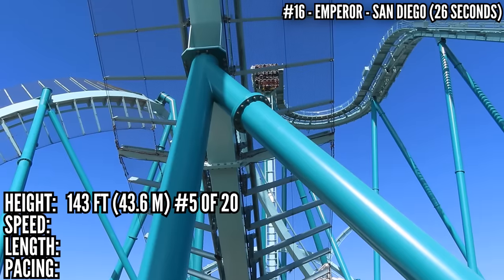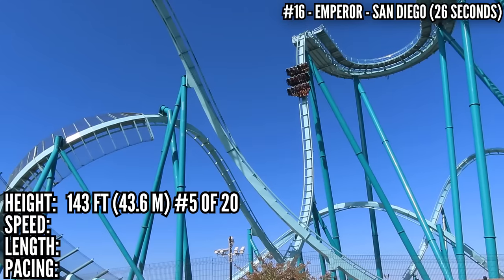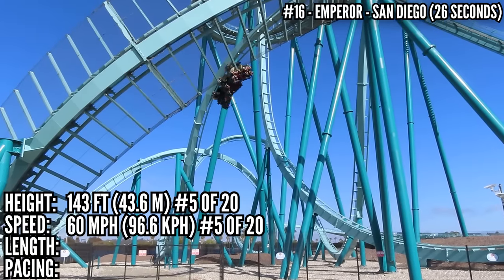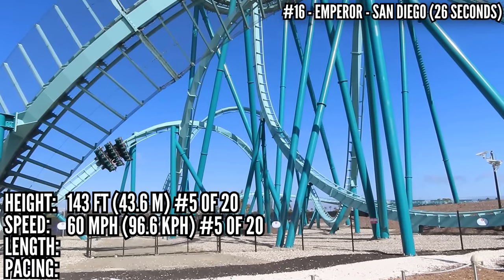This rises up 153 feet, diving straight down 143 feet. That's 5th place, also tied for 5th in speed at 60 miles an hour. This does not have your typical B&M dive layout. Mainly, it doesn't have a mid-course brake run or a second vertical drop.